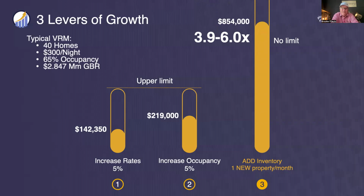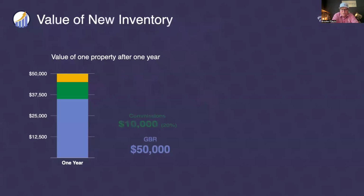So again, I would argue there is not a better lever you can pull than actually going out there and adding inventory. All right. So when I talk to many of our partners, I've always asked this question: what falls to the bottom line in net income or net profits across your portfolio, divided on a per property basis? And the answer is always about 10% of the gross booking revenue. So it doesn't matter if you're a property manager like I was in Ocean City, Maryland, charging 13 to 16%, or one of these property managers charging 45%. Net, what usually falls to the bottom line in net income or EBITDA or net profits, whatever you want to call it, is about 10% of the gross booking revenue.